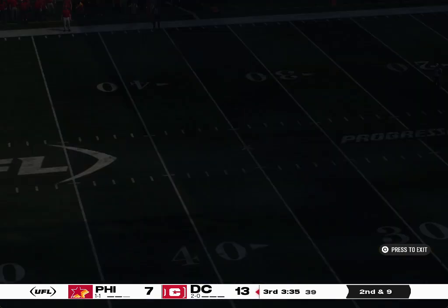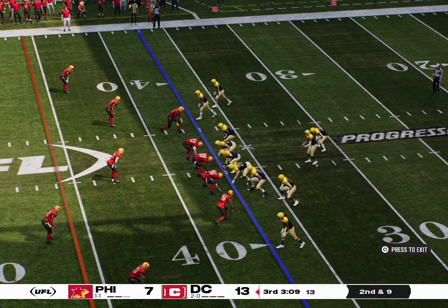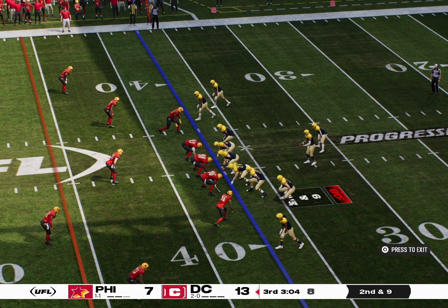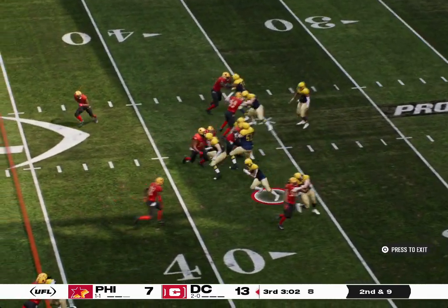And he's brought down by a collective effort there. Only 1 yard on the carry. You know, not a ton of yards, but still showing that commitment to the ground game, the type of run that keeps the defense from loading up in coverage and focusing entirely on that passing game.